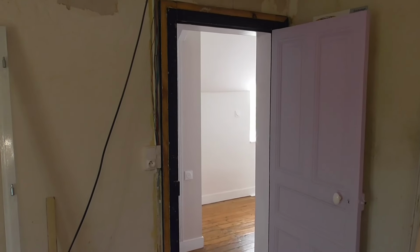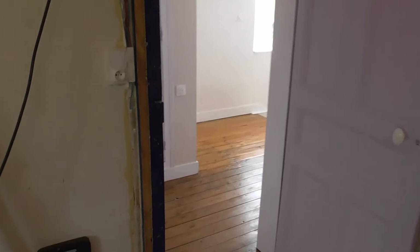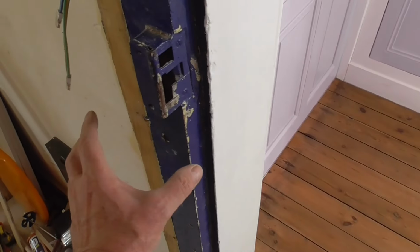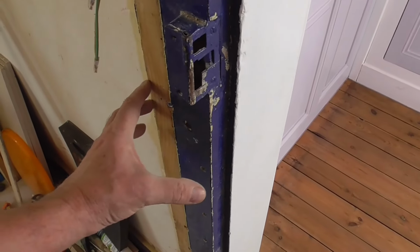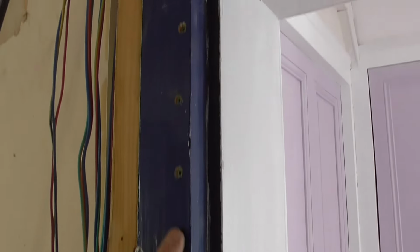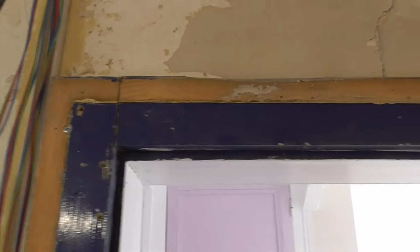Well, that's the door frame sorted. I did have to put some screws in the front edge here to pull this into here. What was happening was the wood was twisting around that way a little bit, so there was a gap opening up. Put just a few screws in there, just hold it all together. It's now rock solid, and I've got to put the decorative architrave around, but that's only pinned on, that will only take 5 minutes.